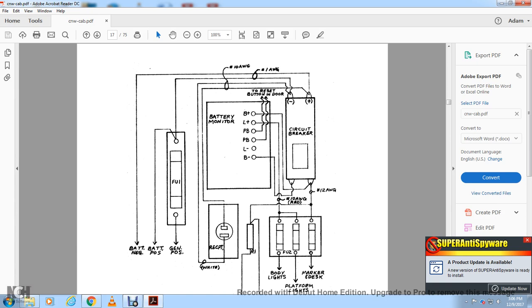Generator position goes to the negative circuit breaker, and the positive goes from the positive on the circuit breaker to the receptacle and also back to the battery negative. Your battery monitor B positive, L positive go back to the 12 gauge wire of the circuit breaker. Your BP circuit breakers have a reset button in the door, and then L is equal to 0, and B goes to the circuit breaker. And there's a 10 gauge red wire.